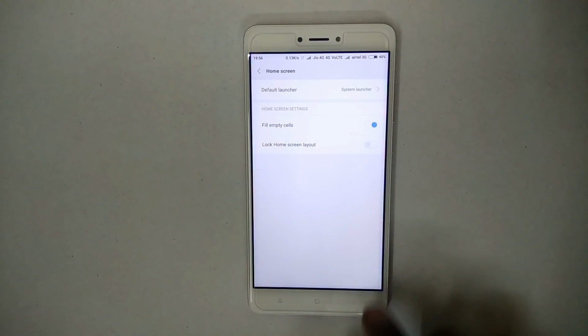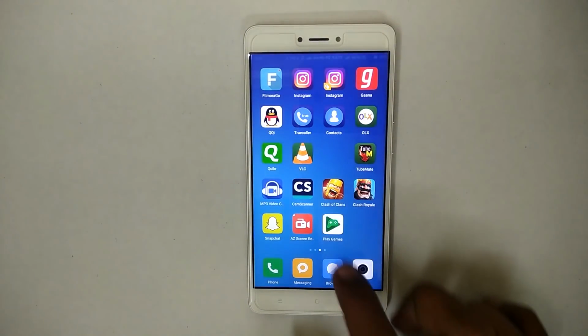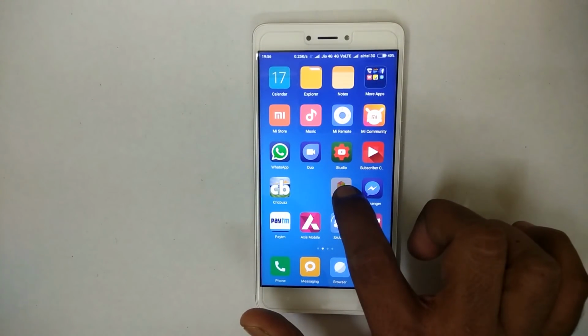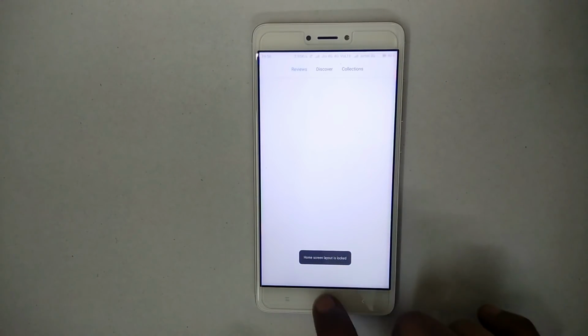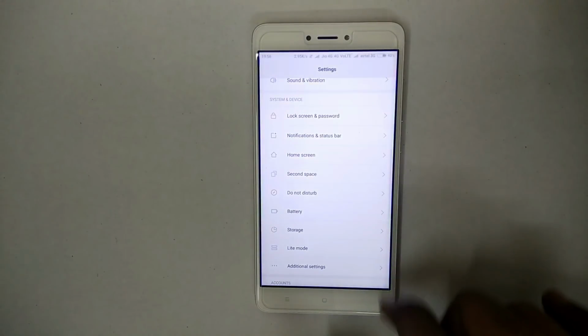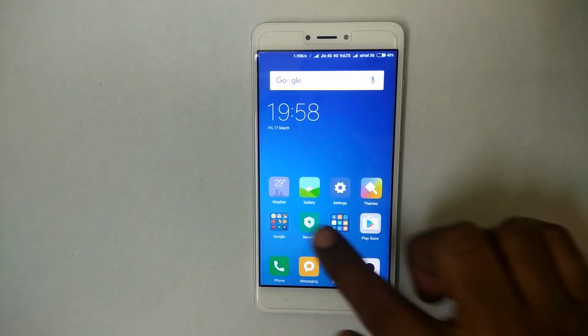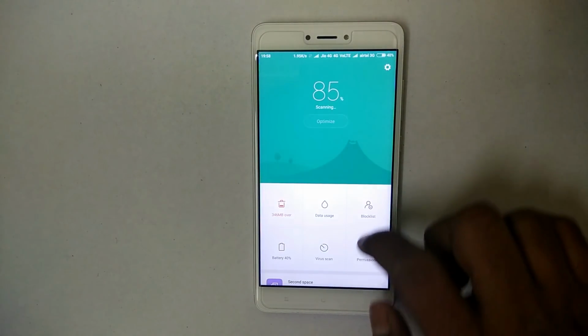The third option in home screen settings is lock home screen layout. So if you're giving your phone to your friends or kids and you don't want them to mess up your icon layout, you can just go ahead and lock it and they will not be able to change it. And the last option in home screen settings is you can choose which launcher you want to use.